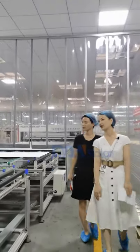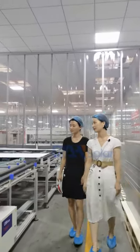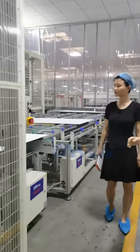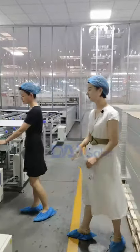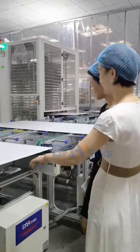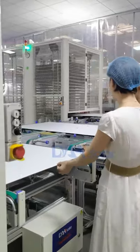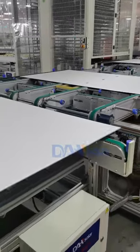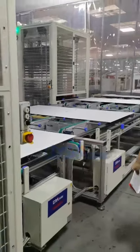After lamination, it will run to the next step automatically. The next step is edge cutting, because there are extra materials, like this one, the melted EVA. The backsheet is a little bit bigger than the solar panel. So we need to cut the edges.